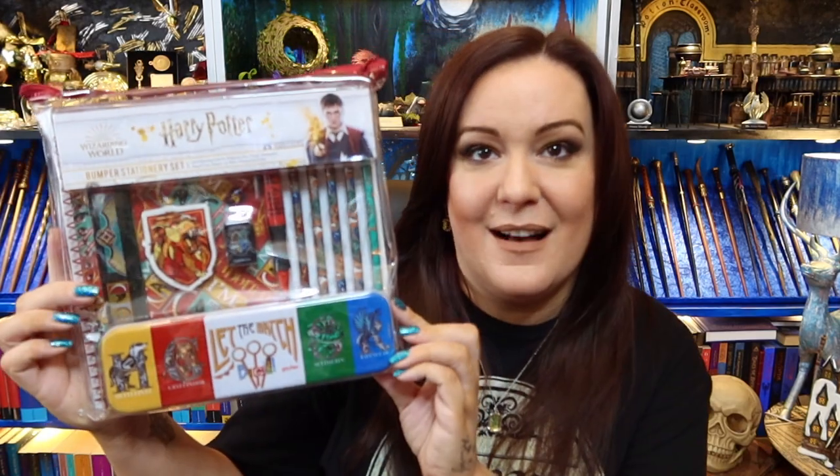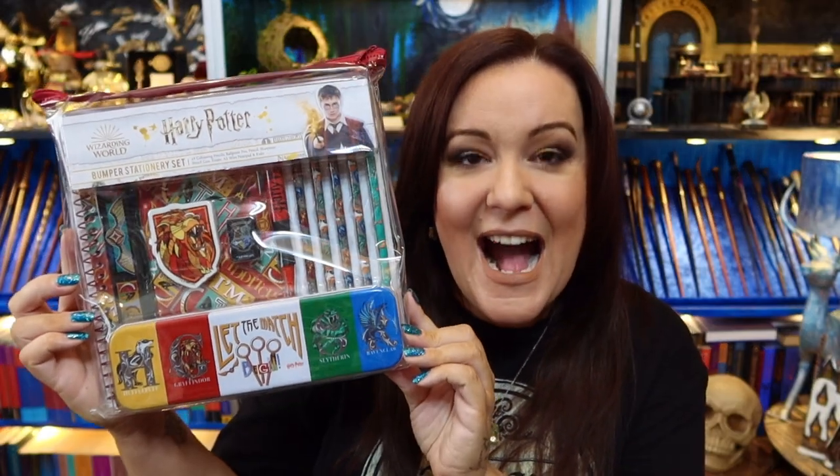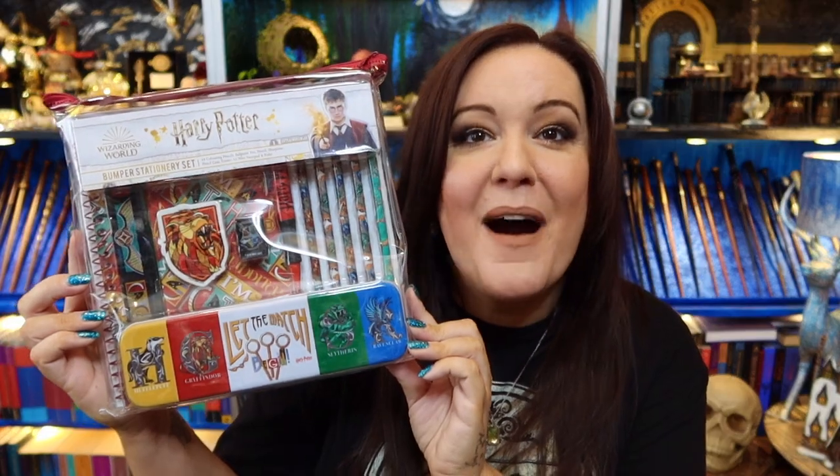Very jealous. Now, I know these are almost childlike, but I'm sorry, stationery sets are everybody's friend, okay? Including me. Majority of the stuff gets pinched by Harry. However, this stationery set is beautiful. This is a bumper stationery set, Harry Potter style. And of course, it's officially licensed, and it is by Pyramid International. Look at that. Isn't that perfect?